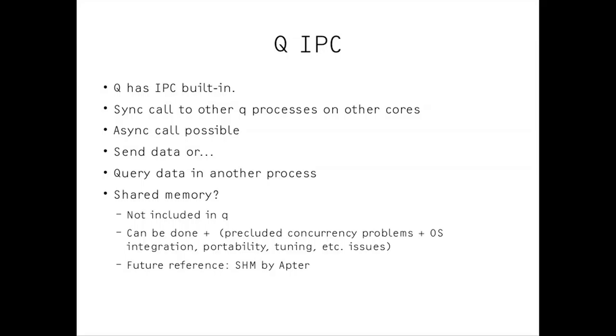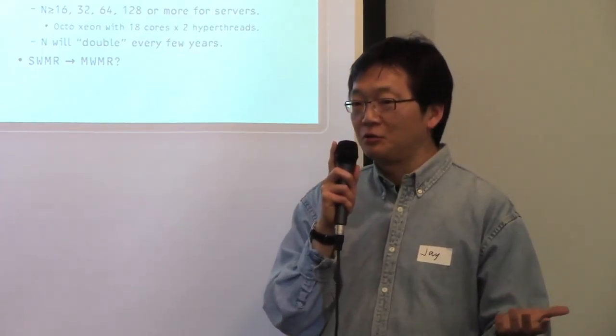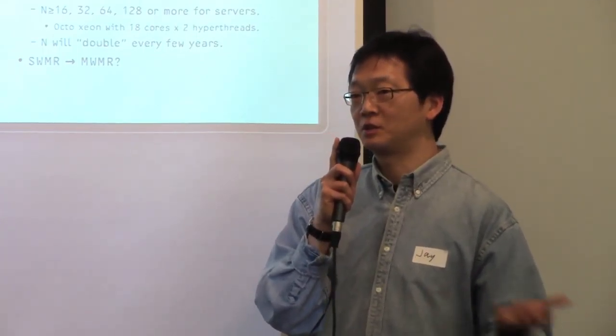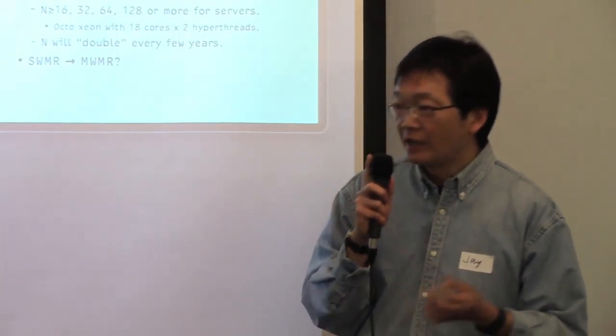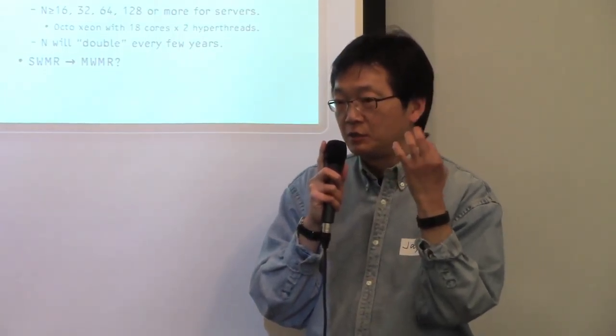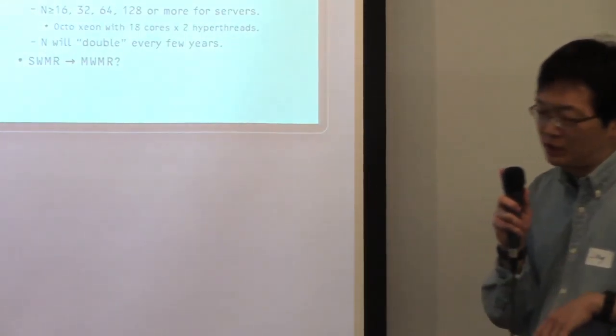It's not really included in Q. You have to do it yourself. But people have done it. I've seen some mention of it. I don't know exact details, though. But I assume that you can do it, and you'll have to deal with all sorts of concurrency issues that you have so far avoided, and deal with the nitty-gritty of OS and hardware and tuning and all these things.